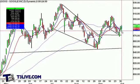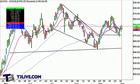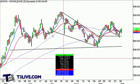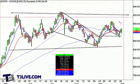But what did it do? It pushed below, went to 877, got me out, and then came back above it and closed strong. So for me, I messed it up. Maybe I had too many things going on. I just wanted to limit some risk, blah, blah, blah. There you go. Still looks okay.